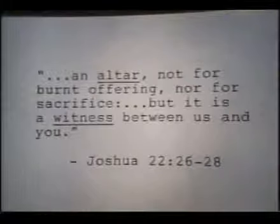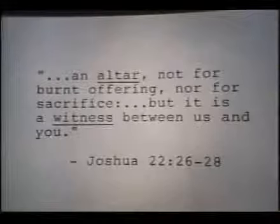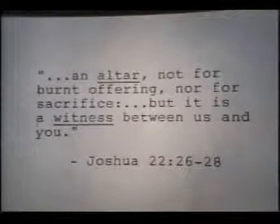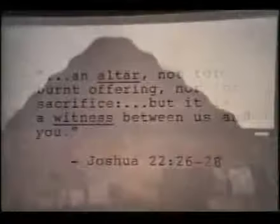Therefore we said, let us now prepare to build us an altar, not for burnt offering, nor for sacrifice, but that it may be a witness between us and you. But it is a witness between us and you. So you see, an altar can be a monument of some type.